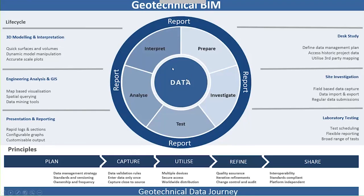At the heart of it is your data. At any stage, perhaps you do your initial site investigation, you're bringing data and you're analyzing it, but actually for phase 2 of the project, your initial data interpretation is going back in and being used to prepare the next phase of the site investigation.